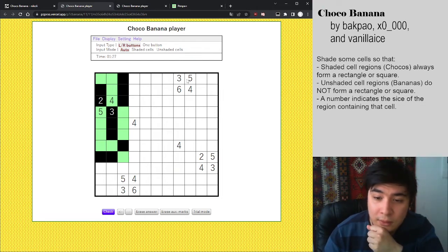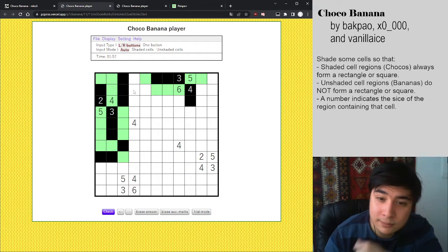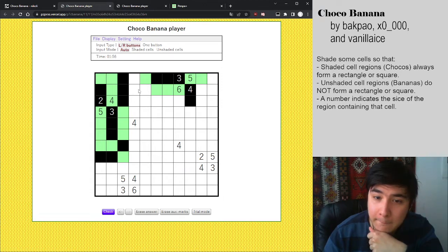For this thing at the top right-ish, I don't think the 5 can be shaded because that means it could only be a 1 by 5 and there's not enough room for that. So this 5 is unshaded and that gives us this dominoing. This 4 can't make a 1 by 4 going right, so it goes down at least 1. And the 3 goes to the left. This has to be unshaded.